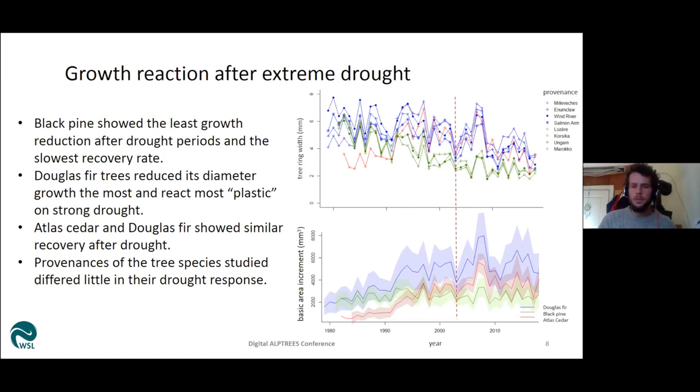And what's interesting is that the provenances of the tree species differ very little in their reaction to drought. So we would have expected a greater difference in the reaction. And the overall good performance of cedar and Douglas fir on these very shallow soils is also an indicator for quite a bit of precipitation in winter and spring.